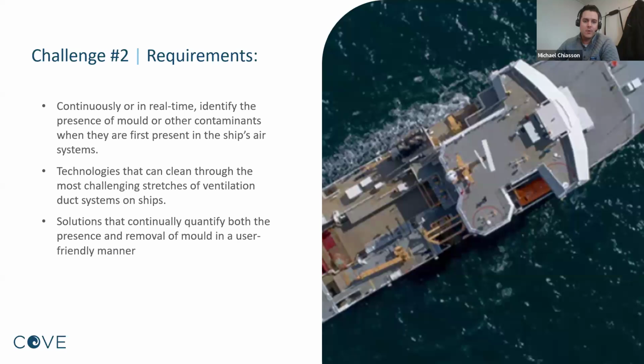Next slide, James. The requirements for this challenge: we're looking to continuously, or in real time, identify the presence of mold or other contaminants when they are first present in the ship's air systems. Ships do currently have systems in place, but we're looking for something more accurate and more repetitive or real time, that we can use to find the mold before we send contractors to go actually see it.